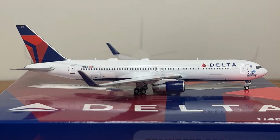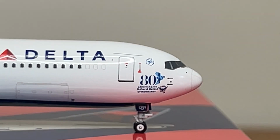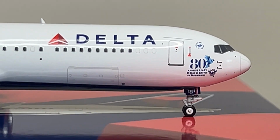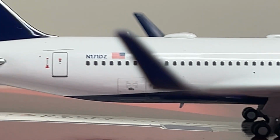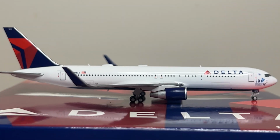And here we have the right side of the aircraft, which is exactly the same as the left side, except you have the R1 door there. And then you have a baggage hold, and then another baggage hold and the R2 door. And that's it for the overview of this model.